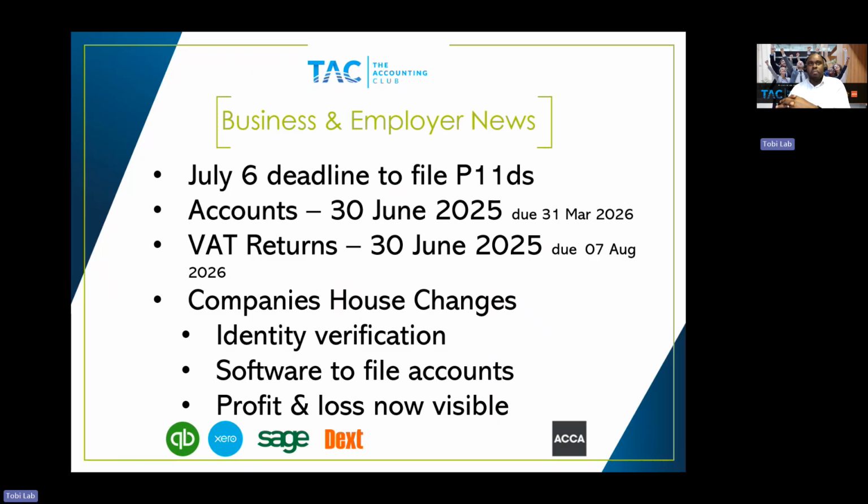So if you are a limited company and your financial year ends on 30th June 2025, you will have up to the 31st of March 2026 to prepare and file your company's accounts to Companies House. This will be for the period 1st of July 2024 to the 30th of June 2025. So this is where you need to start preparing your bookkeeping. If you're not doing it on the go, your bank statements, your bookkeeping paperwork, you need to collate all of that, send them over to your accountant, or you do it yourself so that your accounts can be prepared. So you have 9 months to prepare and file your accounts to avoid late filing penalties.